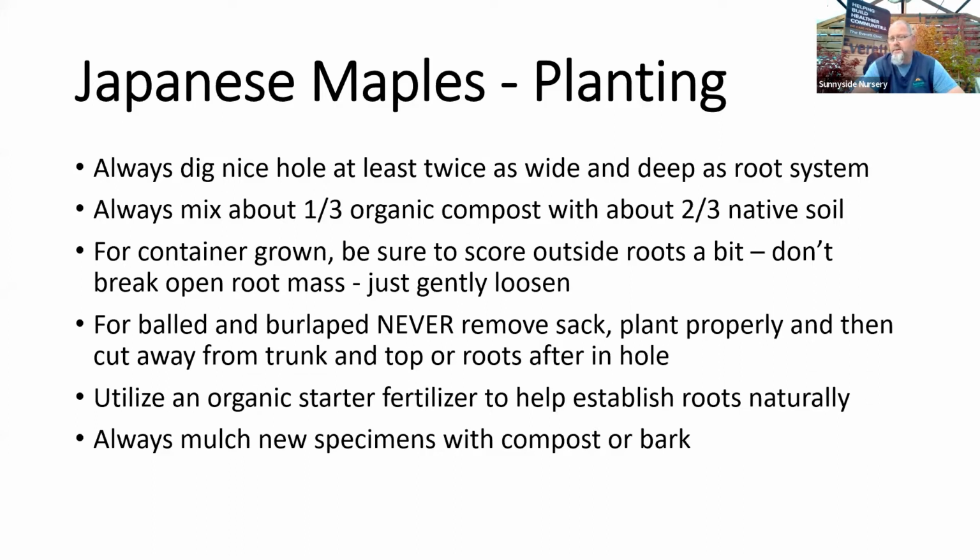Always use a good organic starter fertilizer. Sure Start is our go-to fertilizer for this place, and at another nursery I ran, it's a great organic transplant fertilizer that will get the root system kicking. So make sure we use Sure Start in our planting hole. Typically, I'll put maybe a quarter cup, a half a cup, towards the bottom of the hole, get it all planted. Also put a little rim around the surface and then mulch or compost right over the top of that. Now I've got feeding going down through the whole root structure, and I'm going to get a nice established maple quickly.